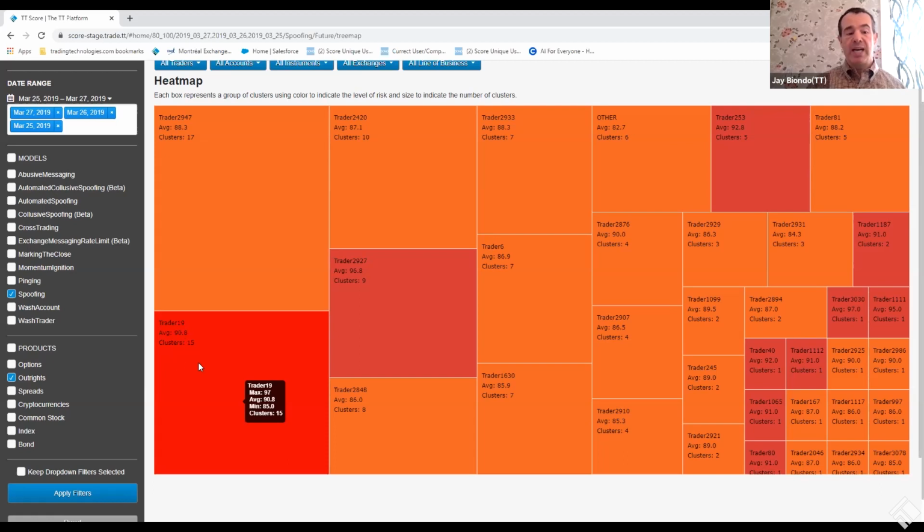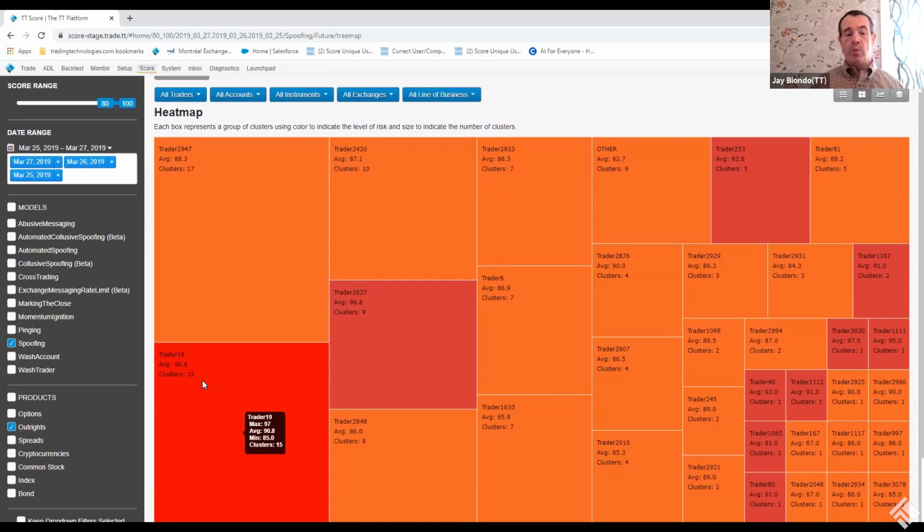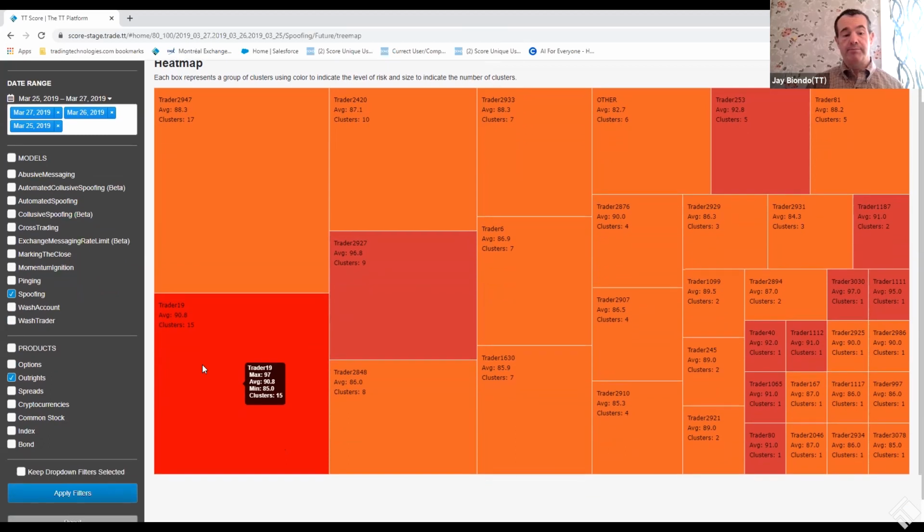So the size of this box here is relative to that cluster count. The shading of the box is relative to that high average score. And that's how we show you, the user, without ever having to worry about whether or not you've tuned your parameters properly, exactly who within your firm is engaging in the riskiest activity from a regulatory perspective. So Trader 19 here is likely going to be where the compliance officer wants to begin their daily reviews.